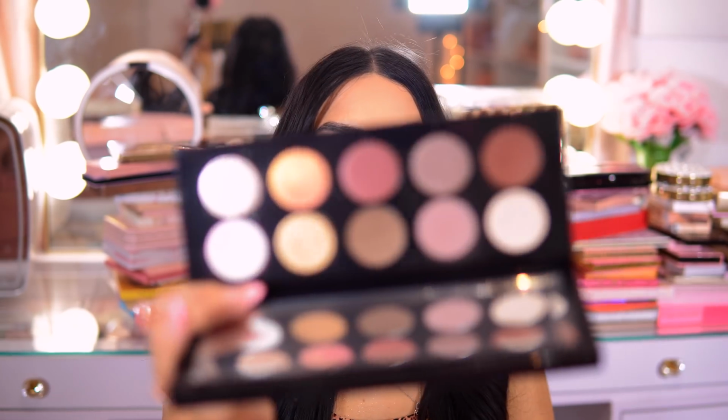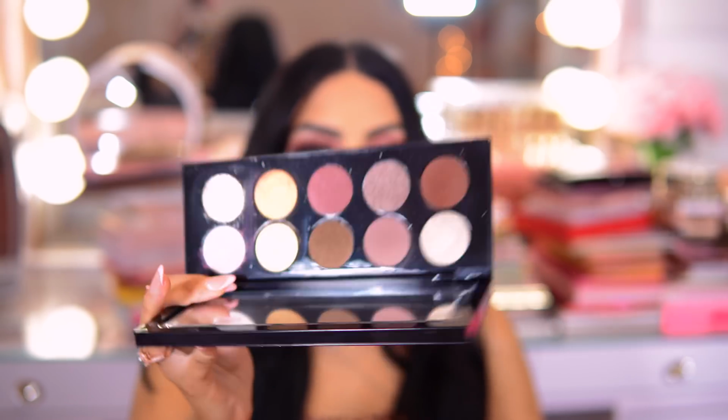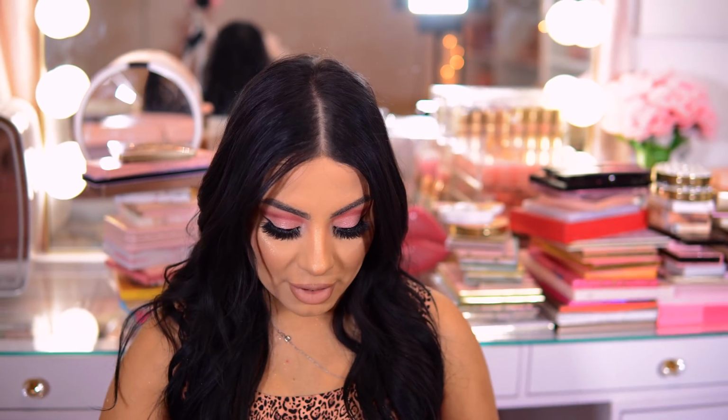I do keep them in their boxes because I think this is pure art right here, this packaging. So here's what it actually looks like, and then this is the inside. These palettes are well loved. I love going into these quite often. I really do like the Pat McGrath formula.